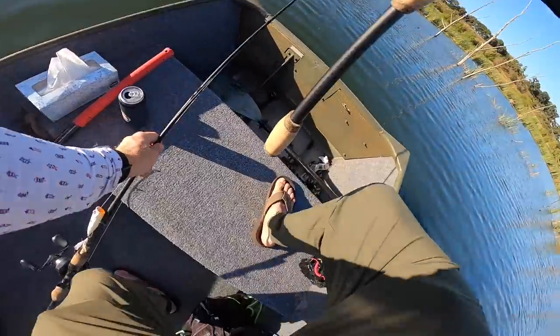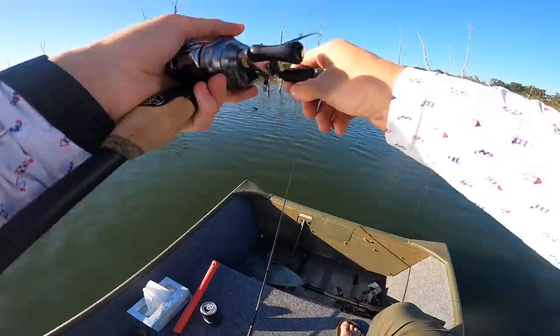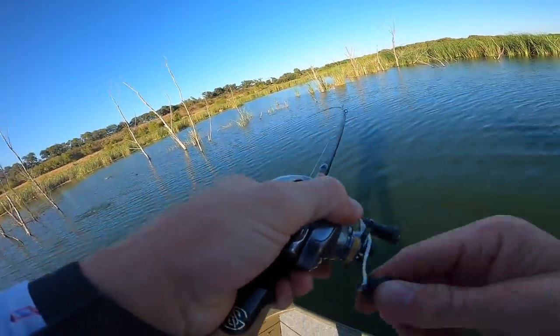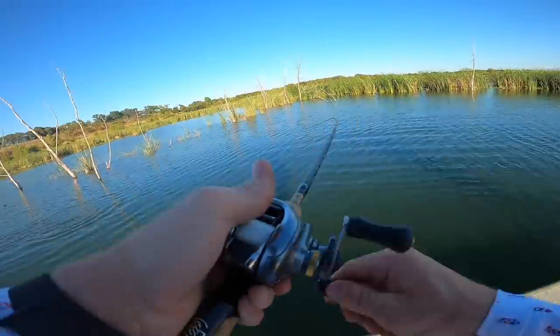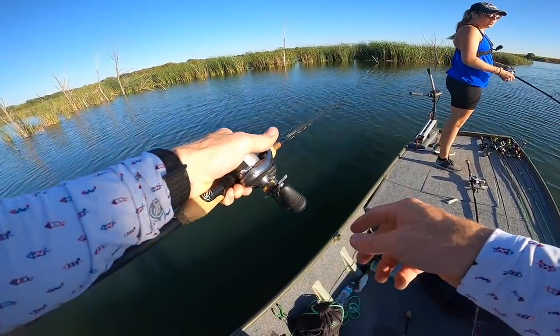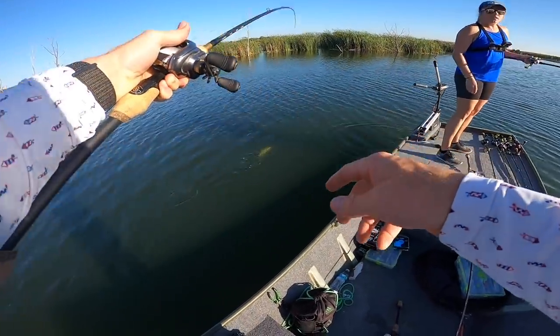Oh, I might have a bite. That's a fish. Got him. Okay, Texas rig got us a decent one. And I feel like this reel seat's loose. Yep, a little loose. It's been a while since I've tightened that up. Woo, cool. We got a decent one, y'all. Texas rig to start things off this fall.